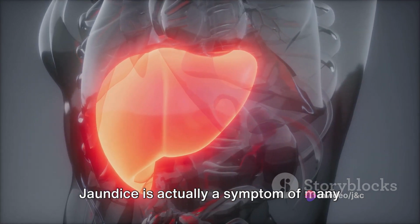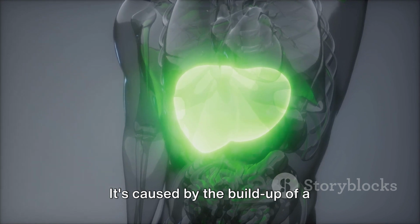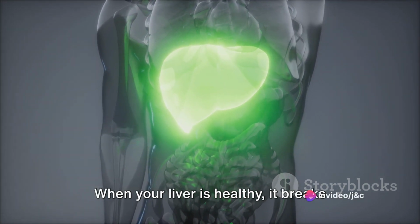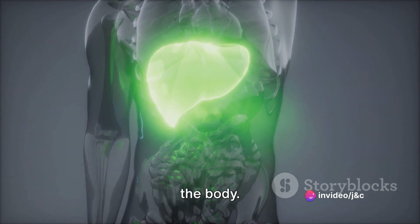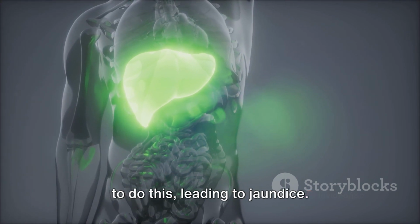Jaundice is actually a symptom of many liver diseases, including fatty liver. It's caused by the buildup of a substance called bilirubin in the blood. When your liver is healthy, it breaks down bilirubin so it can be removed from the body. But when the liver is fatty, it struggles to do this, leading to jaundice.